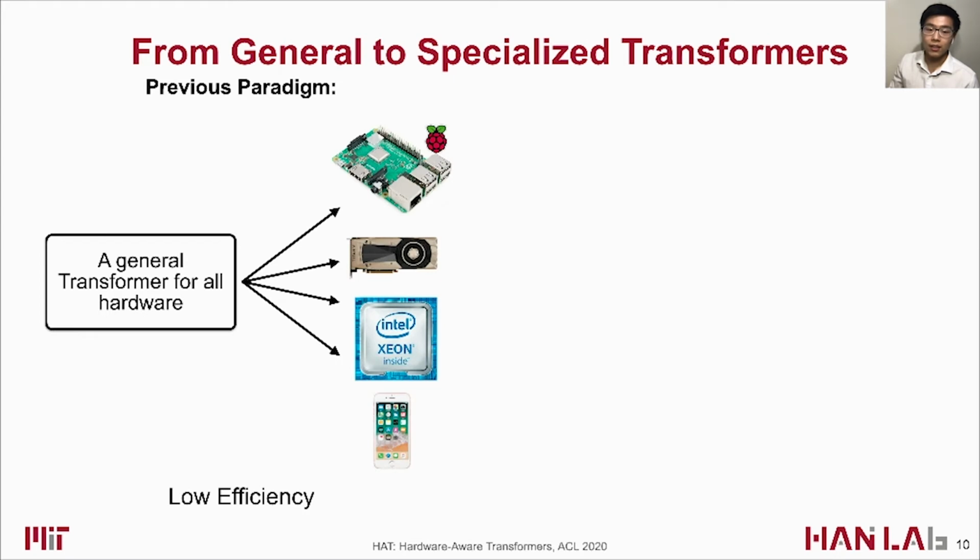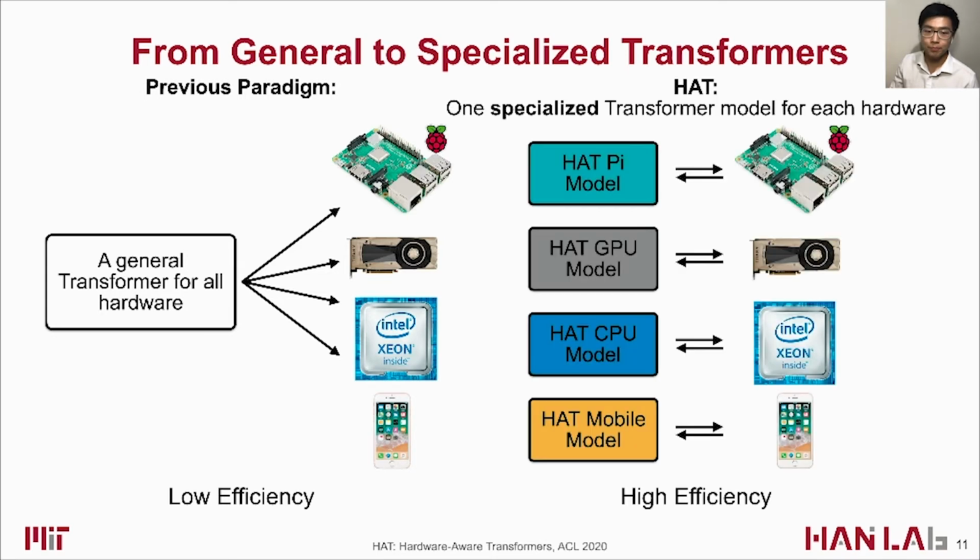To this end, the previous paradigm in which one general transformer is deployed on all hardware must be changed. In the HAT framework, a specialized transformer is designed with hardware feedback for each platform, so that we can get better efficiency than the general transformers.